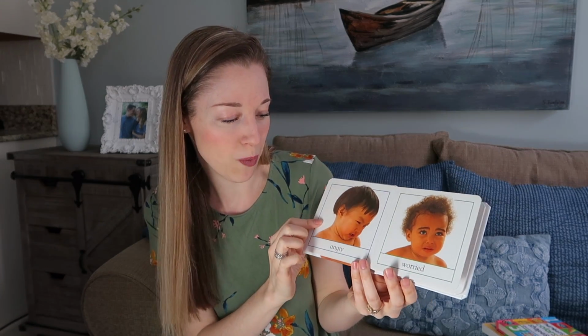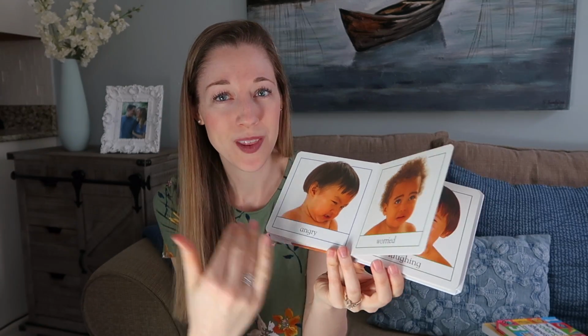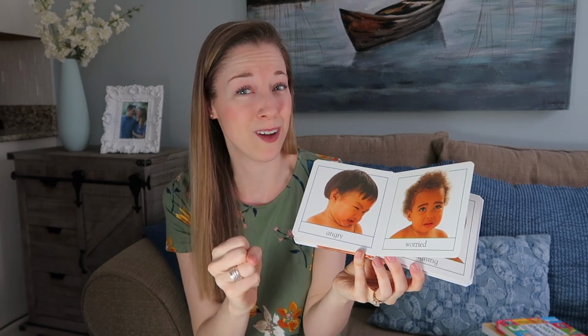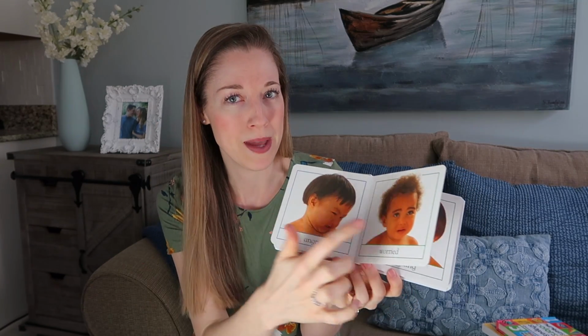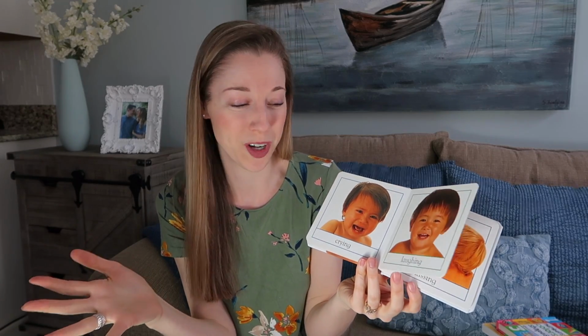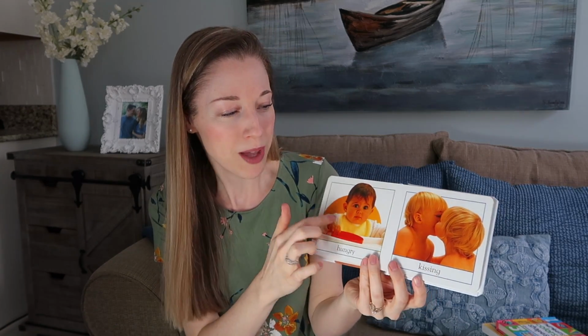peekaboo necessarily, or angry, worried. Those words will come later, and I do say those words, but right now I'm focused on the nouns, the things that he can see, like baby, baby. I want him to be able to see a baby and know that that's what that word is. So baby, baby, baby. This book has a ton of repetition.